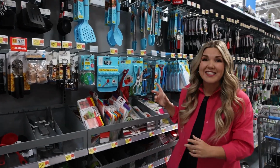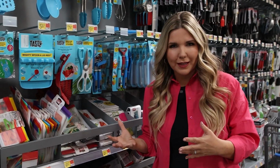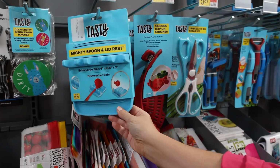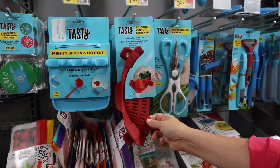Walmart now has a kitchen gadget section from this brand Tasty. Several of these items, if you were to buy on Amazon, would be double, even triple the price, like this little spoon rest here for $5.97. This is also a product I've shown you guys on Amazon. They have it here for $7.97.